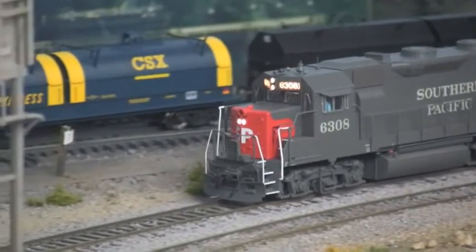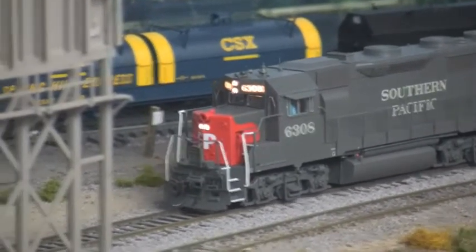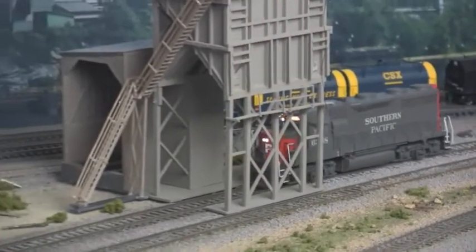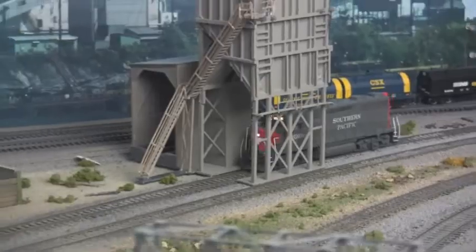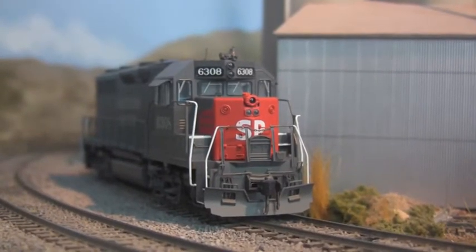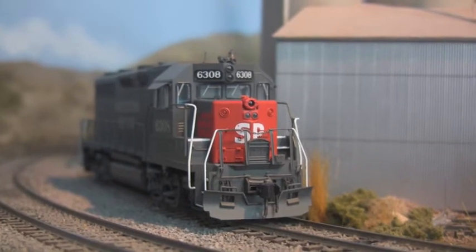With a feature suite that includes illuminated number boards, freestanding grab irons, full end detail, and separately applied plumbing, a 5-pole motor and Protomax couplers are also included, as is the option of a digital command system with full sound effects.